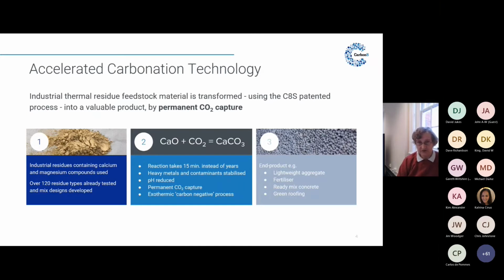The formation of the calcium carbonate means that the CO2 is permanently captured. It's also an exothermic or carbon negative process, so we can capture more CO2 in our materials than is used in the process to make them, which distinguishes it again from some of the other utilization technologies where a lot of energy has to be put into the carbon dioxide to transform it into the long molecules that are involved in fuels or plastics. By managing the engineering of this reaction and the wastes, we can produce a variety of end products, but at the moment we've been concentrating on producing a lightweight aggregate that can be used in concrete blocks or ready-mixed concrete or indeed in green roofing. Some of the waste streams have a chemistry that means that they could actually be used as a fertilizer as well. But of course, in that condition, you're actually trying to encourage the breakdown of the calcium carbonate in the soil.